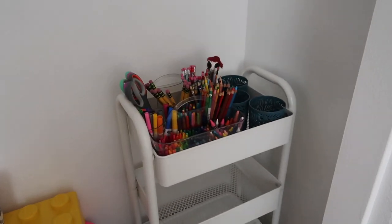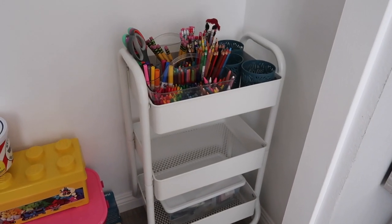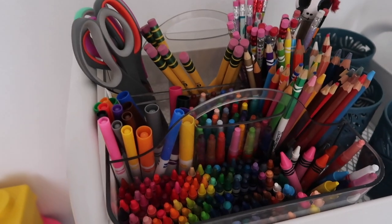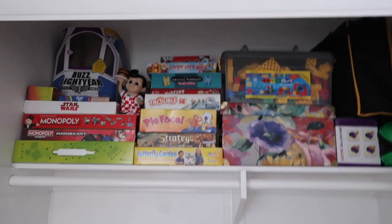And then I have this little cart. It's pretty empty because, like I said, whenever I am homeschooling in the living room or whatever, Layla can just throw all of her stuff on this cart and then roll it. I have all of the pencils, scissors, markers, and crayons. And then up here, we have all of our board games.